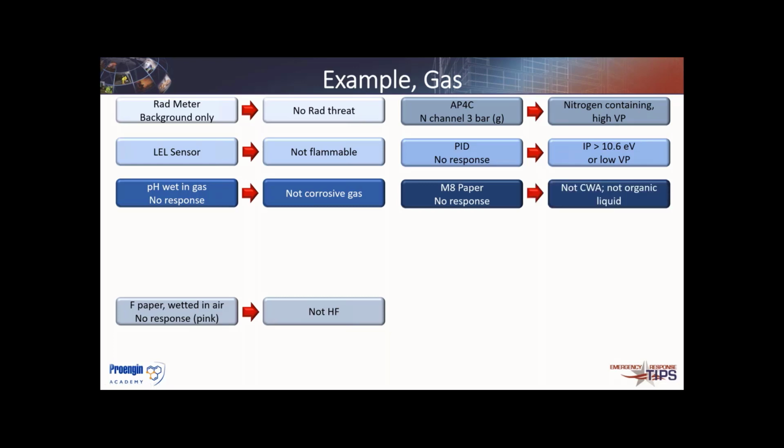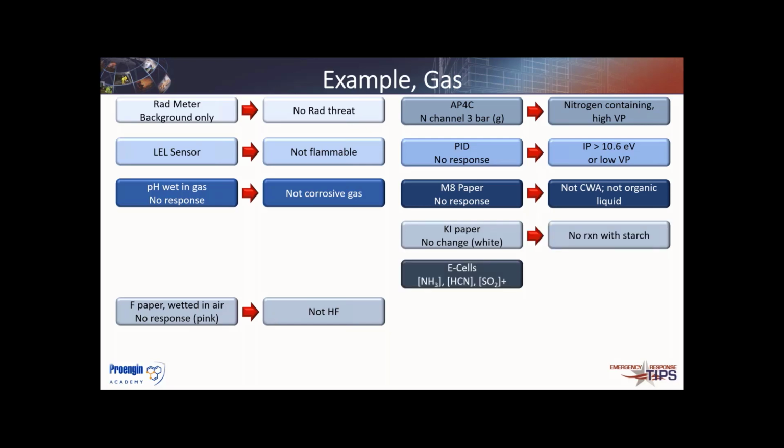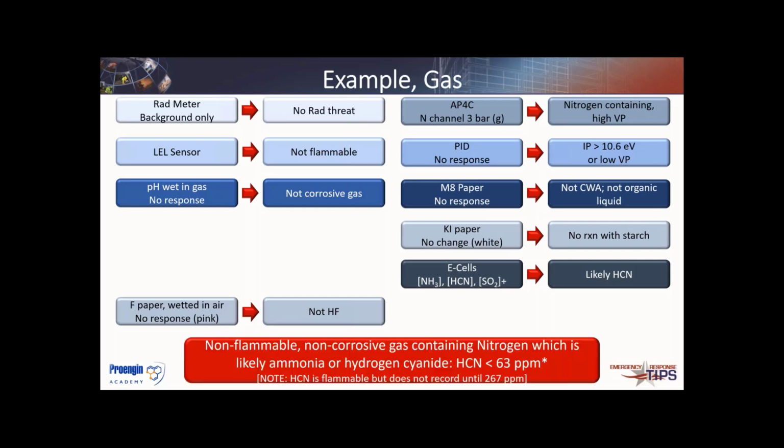Okay, the M8 paper has no response, so it's traditionally telling us it's not a chemical warfare agent and not an organic liquid because it's not soaking into it. Okay, KI paper didn't change, no reaction with the starch. And our electrochemical cells for ammonia, hydrogen cyanide, and SO2 were all positive. Okay, from that, looking at the cross sensitivities, it's most likely hydrogen cyanide. Okay, hydrogen cyanide gas could give us all of that.